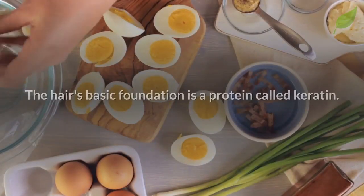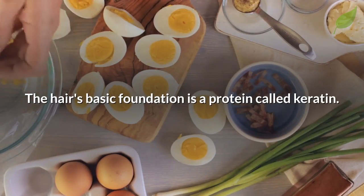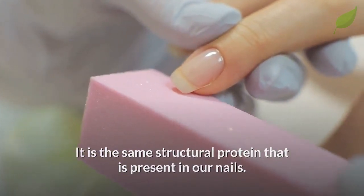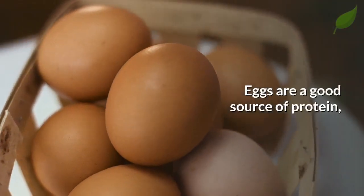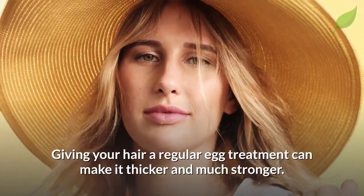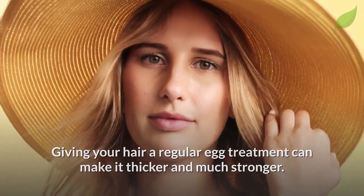Number 1. Eggs. The hair's basic foundation is a protein called keratin. It is the same structural protein that is present in our nails. Eggs are a good source of protein, which aids our body's building and repair. Giving your hair a regular egg treatment can make it thicker and much stronger.